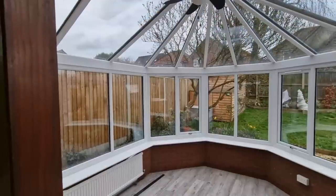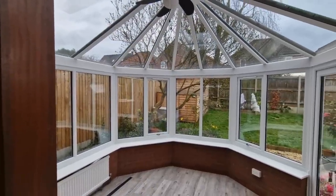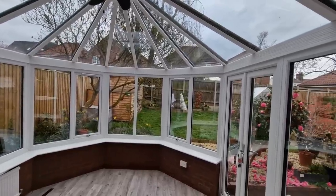Then the next day, they just came up to do the finishing touches, so putting the window ledges on the inside, making sure that everything was sealed. And I was actually down in Cambridge that day for a client meeting, and I came back to a fully finished conservatory and cannot tell you how happy I was. It was absolutely amazing and I was ecstatic and I'm just like, oh my God, it is so warm.